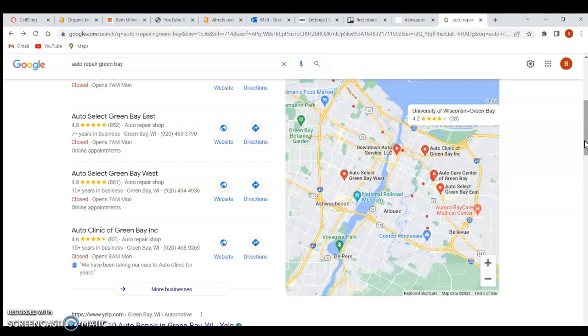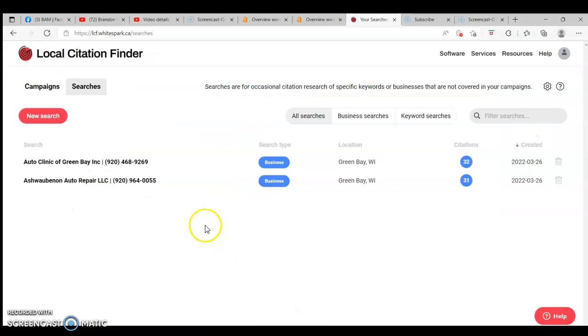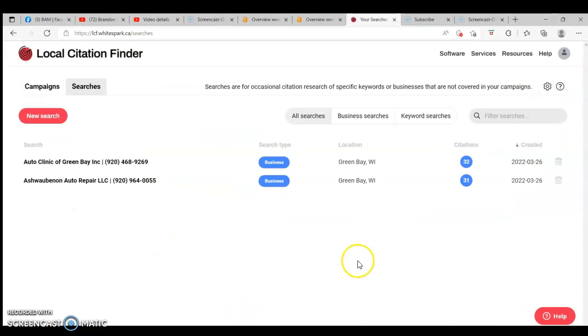So citations, I use a program. It's about 60 bucks a month called WhiteSpark. And you can go in here and see where you're at with citations. So I pulled you up against Auto Clinic of Green Bay. So if we go back there, you'll see Auto Clinic of Green Bay down here on the map pack. This Auto Select has the rest of them, but they're statewide, obviously. So Auto Clinic of Green Bay, if we go back and look at their citations compared to yours, they only have one more than you. So you're sitting nice with citations. So doesn't hurt to blow the competition out of the way.